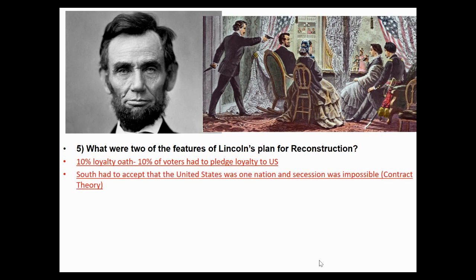Now, his other thing was the idea that the South had to accept the idea that the United States was one nation and secession wasn't possible. That's the contract theory. So that seems easy enough, right? Say you love America and no, you guys can never leave again. We're a family, so we're in it together. Lincoln did not want to punish the South. That's a key thing. A lot of people wanted to punish the South for the Civil War.